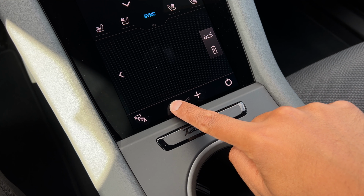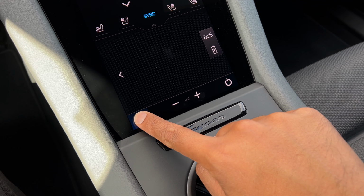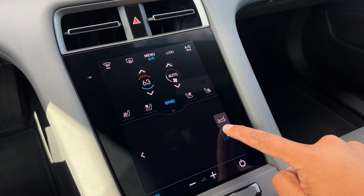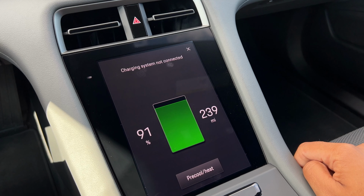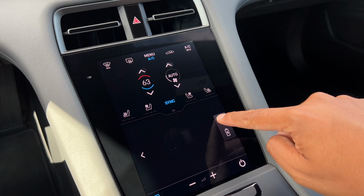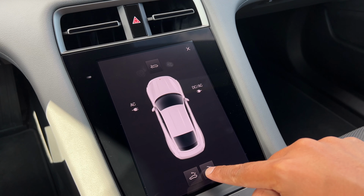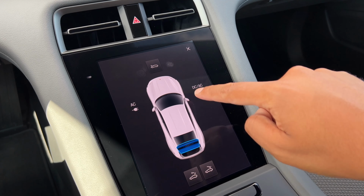Other than that, on the lower part of the screen, you have your volume control right down here, along with a camera button to the left. Now over here to the right, you have two other buttons. One is a battery button that will let you go in and see how much charge and range you have left. The other button will allow you to pop open the trunk or the frunk, which we'll check out in a few minutes. In higher end models of the Taycan, you can also open the charge port from right here.